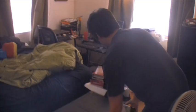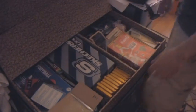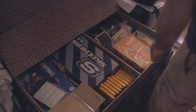Here's the game room. We're not going yet. We're going to go to the bedroom where the magic happens and see a bunch of extra crap. Hey, so here's a giant Mario. Alright, what do we have in this trunk? Let's see. Oh, God. Look at this stuff that no one ever wanted.